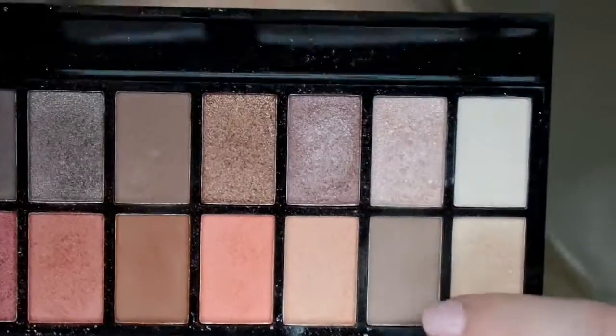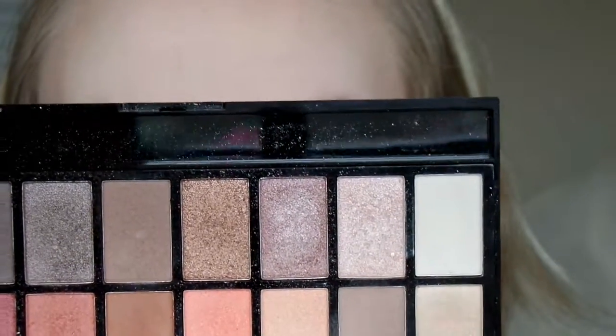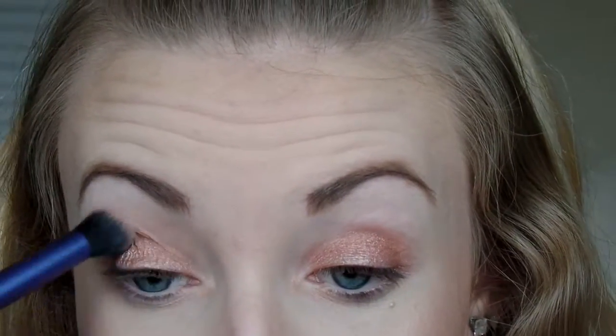Anyway, so I'm going to start with this color right here. This one is in the shade Neutral, and I'm just going to put this in as my transition color.